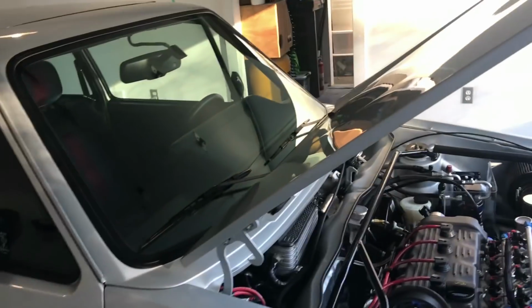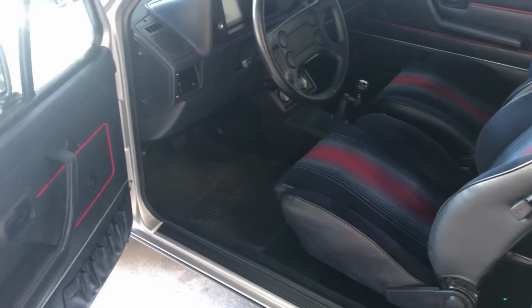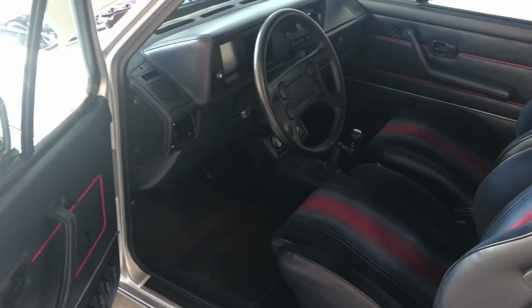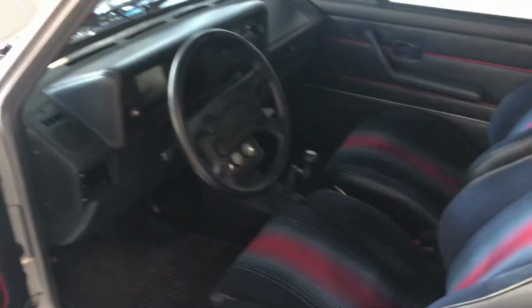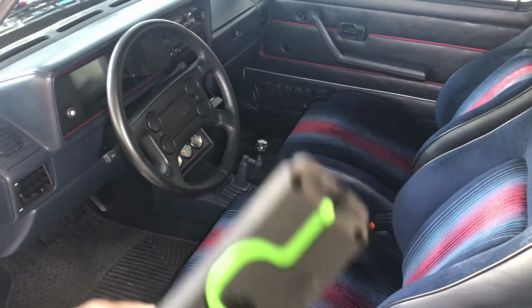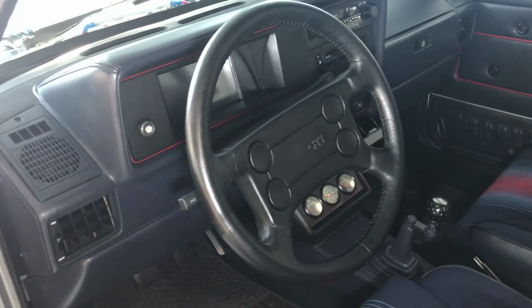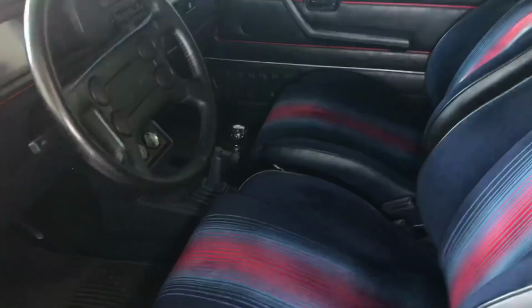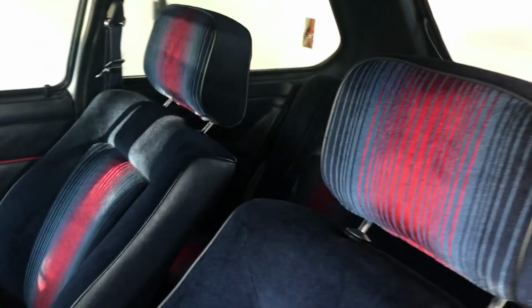Door jambs, they're all good. Nothing wonky in the door jambs. The interior of the car, we don't have the proper lighting. Let me just grab a flashlight here and see if this throws any light. A little bit. Okay, let's do it underneath. So, yeah, I'll just use photos, but basically it's totally clean. It's brand new everywhere on the inside.